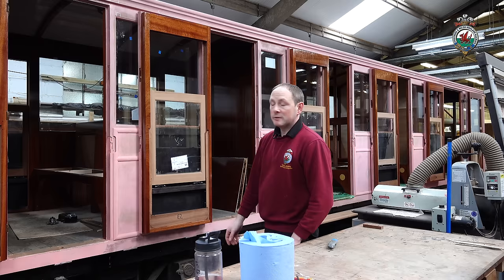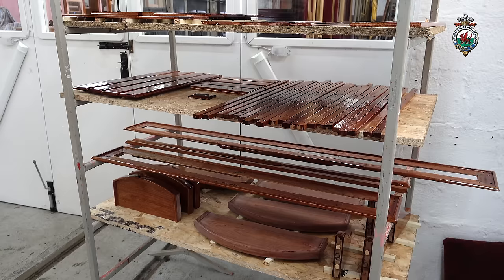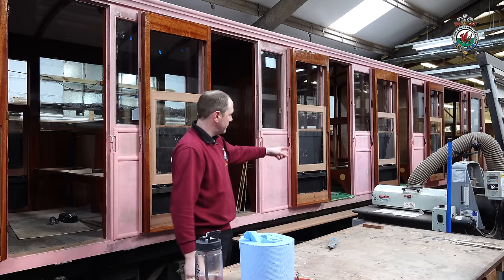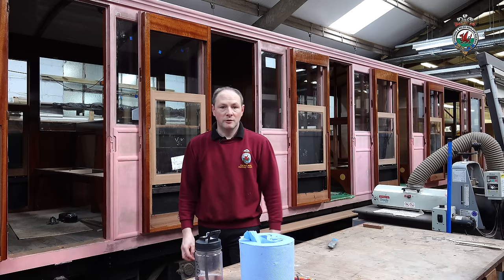Yeah, it's primed, the exterior's finished. The third class compartments are pretty much ready for the upholstery. We've got a whole host of components that are in the paint shop, varnished up and ready to be installed. They're just working on the running board at the moment on this, and down the back end, Ty's been working on the first class elements in it.